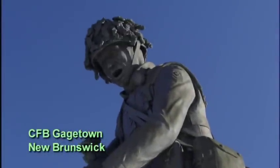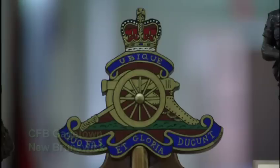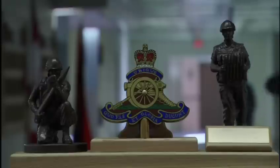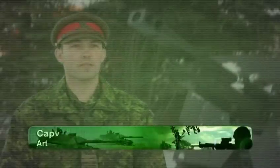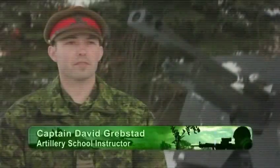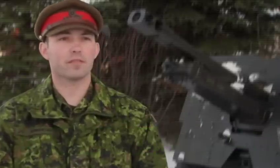Canadian Forces Base Gagetown in New Brunswick, home of the Army Combat Training Center. The artillery school is located within this facility. This is where gunners are trained for future deployments. This is where they learn about precision in everything they do. Captain David Grebstad is an experienced artillery officer who instructs at the artillery school. He explained how artillery divides into separate branches based on differing technologies, where precision is critical.